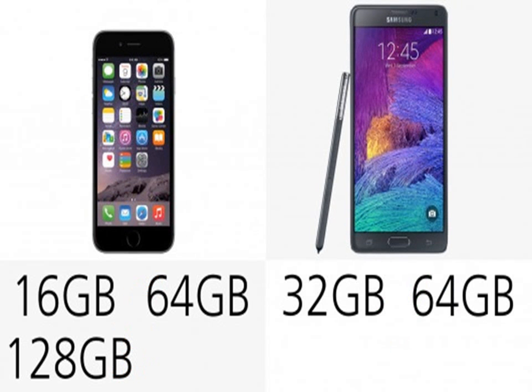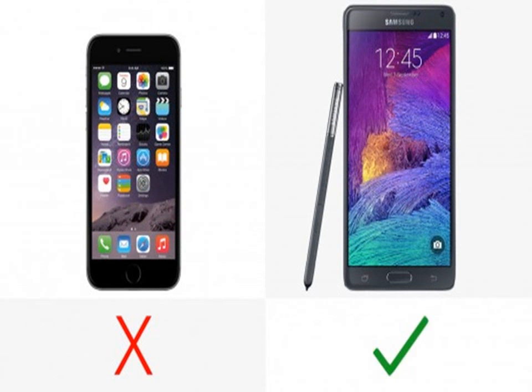Storage. The iPhone starts on a smaller storage tier, but maxes out at a higher 128 GB. microSD card. You can augment the Note's internal storage, though, by popping in a microSD card.